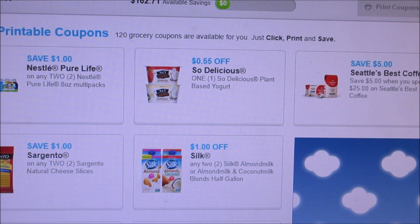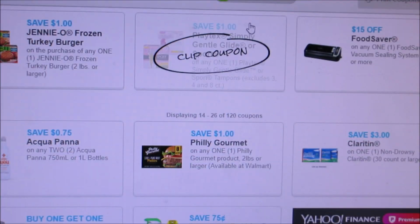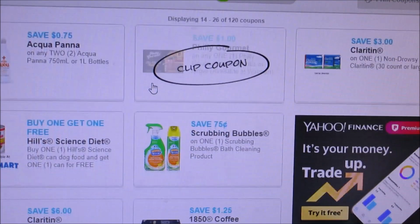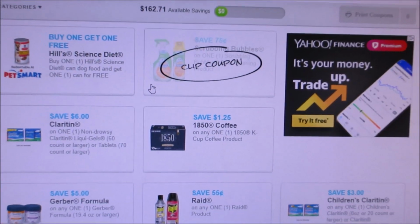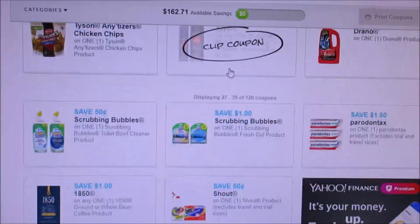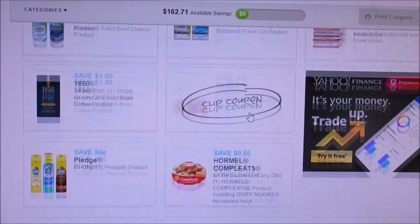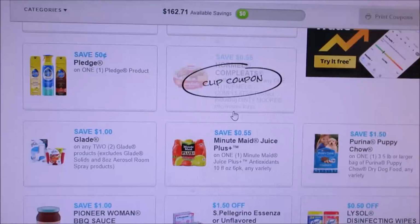But I'm here to share with you guys new coupons to print. So we got $2 off CoverGirl. I don't think that's new, but some of them did reset, like the Playtex did reset. I'm just going to zoom out just a little bit. Okay. Scrub and Bubbles are still available, which it is almost the end of the month, you guys. I will be doing an end of the month video, but just give you a heads up with that.